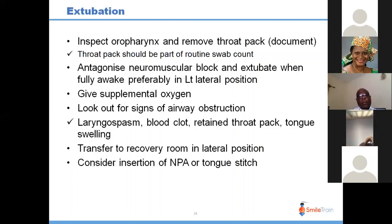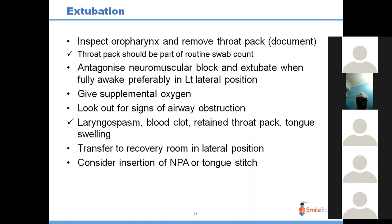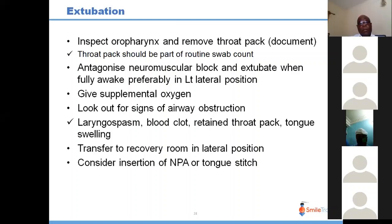100% oxygen is administered and the child watched as airway obstruction can occur post-extubation. A clear and patent airway must be ensured before the child is transferred to the recovery room. Causes of immediate airway obstruction include laryngeal spasm, blood clots, retained throat pack, and tongue swelling.